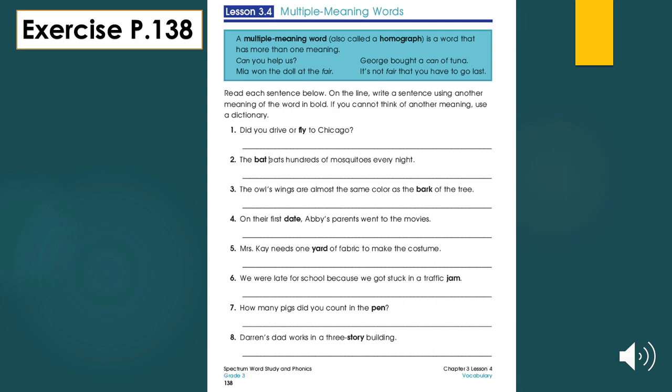Did you drive or fly to Chicago? Look at the word in bold and dark black, fly. What does it mean here? What do you think that it means here? Did you drive by car or fly by airplane, of course, because we don't have wings, to Chicago?